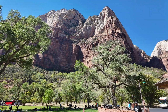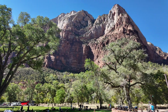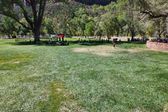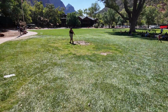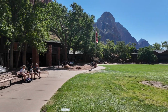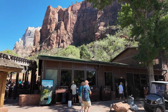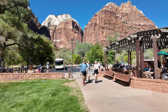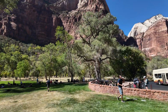Leonard's inside getting us food, but look how gorgeous this is. This is right outside the lodge. People are just having their lunch. Picnic area. Those are some of the rooms back there. Look at that view. It's so pretty. Oh my gosh, I would love to stay here. But I'm sure a night is really expensive. But maybe in the future. Oh my gosh, this is so pretty.